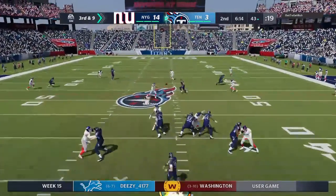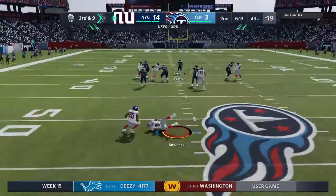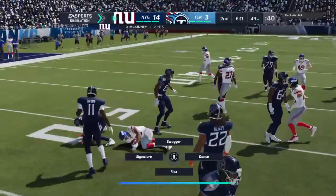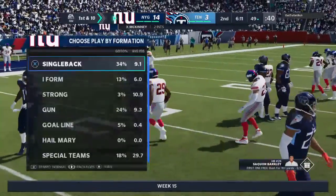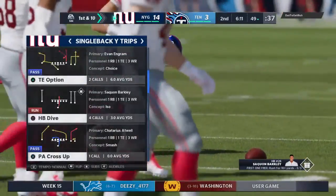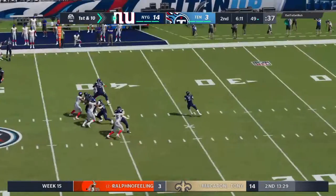On 3rd down, he'll drop to throw. And his pass is intercepted for the 4th time today. Picked off by Xavier McKinney. And they get the football. They'll set up shop at their own 49-yard line. 1st and 10. Oh, you just kind of feel for him right now.